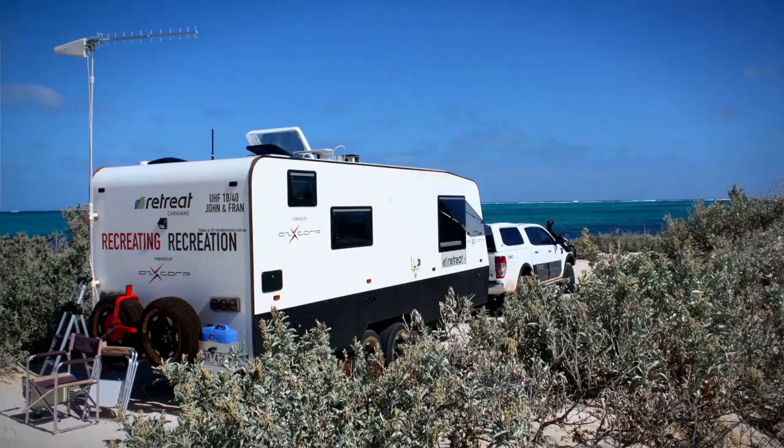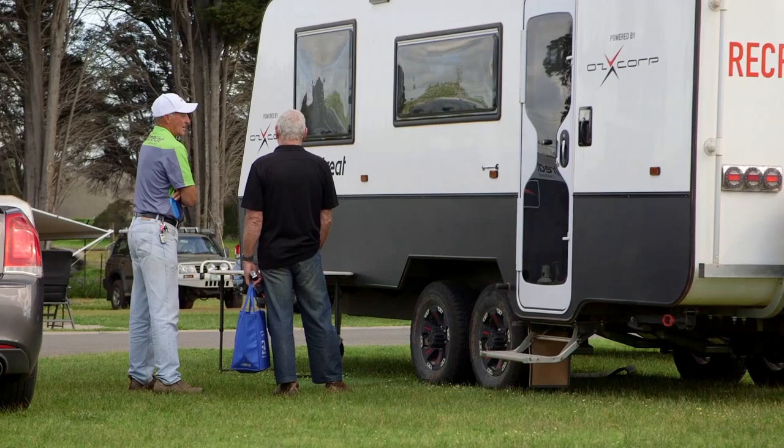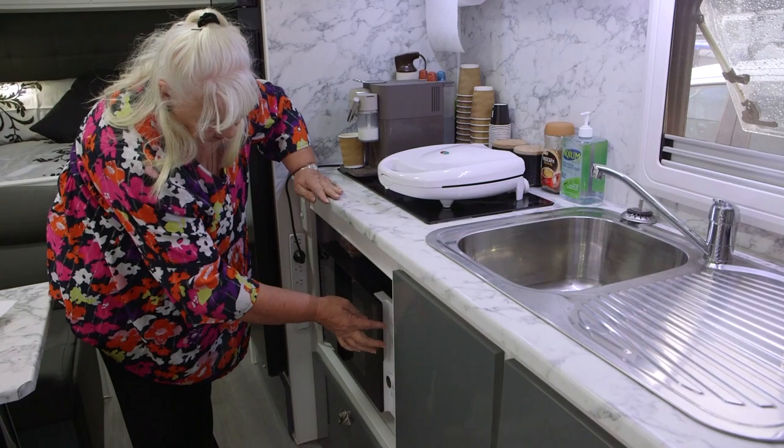It is amazing. People don't believe it. The amount of people that have walked over to me when we've been parked on beaches or out in the goldfields and have said, how come your air conditioner's running? How are you running your air conditioner? And how come it's been running 2 days or 3 days? Now, the blinding flash of the obvious is there's no gas bottles on the front. No gas whatsoever. So everything in this caravan is either 12 volt or 240 volt.